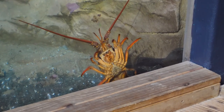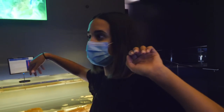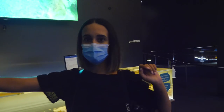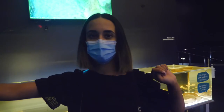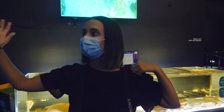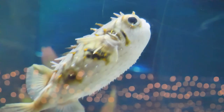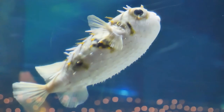Whoa, this is massive. This is the Oceanarium I was talking about, the part where you jump on a little travelator, like what you get your bags off at the airport. And you go through. I'm hoping there's some big fish, like a shark. I can see a puffer fish. Should we walk? Yeah.